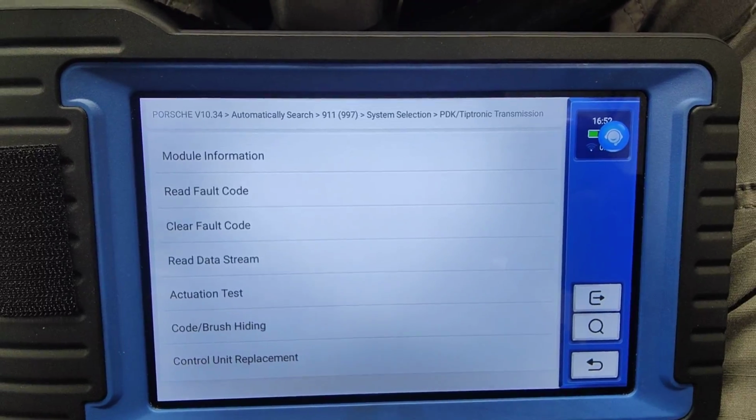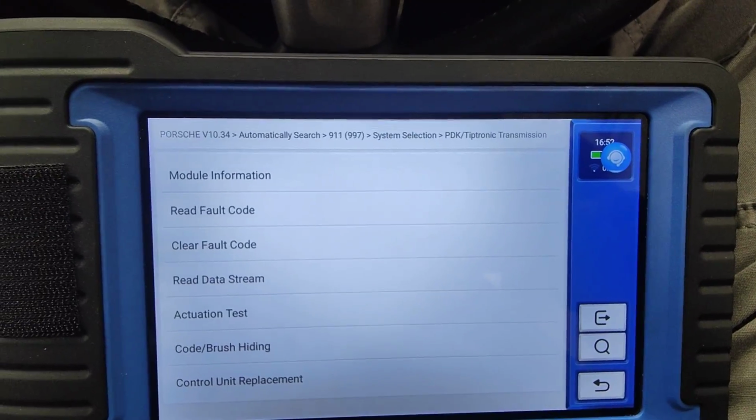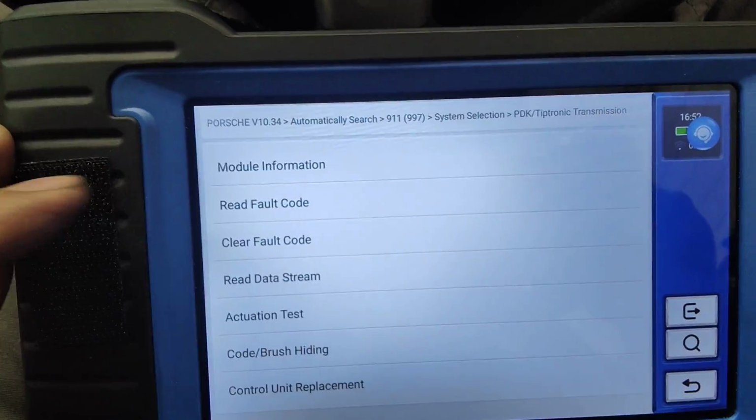But luckily I can actually extract the data and put it back into another car as well, on a different ECU, second-hand one. But let's try it again one more time before I turn it off.